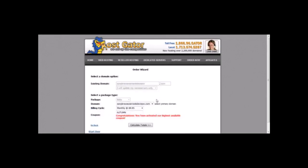And then on this very next page, it's going to have your coupon code. So you can choose the billing cycle you want to go with, whether it's 6 months, yearly, or one monthly payment of $9.95. You can choose whichever billing cycle you want, and then simply choose Calculate Totals.